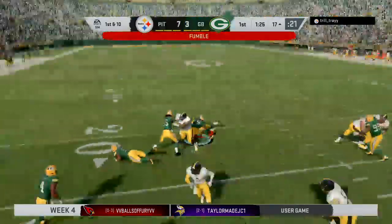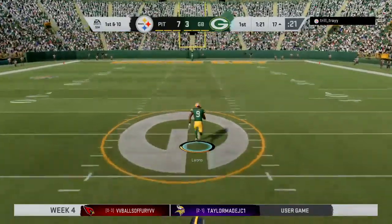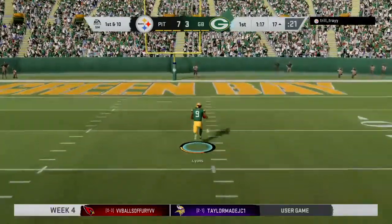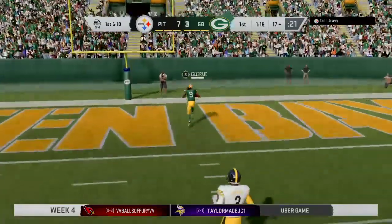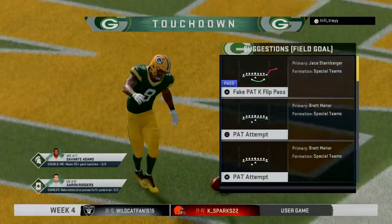Murray fighting, lost the football, and the Packers pick it up. He's at the 50, the 30, 20, 10, and he'll take this into the end zone for a Green Bay touchdown.